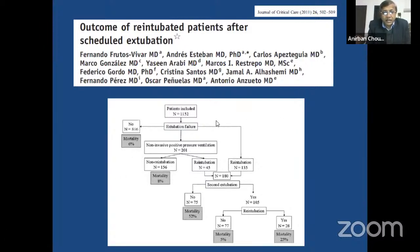So once the patient had an extubation failure, they were subjected to non-invasive ventilation. And if non-invasive ventilation was successful, the non-reintubation patients had a mortality of 8%. So there was a jump. Those patients in whom non-invasive ventilation was either not suitable or failed, that is 135 in whom it was not suitable, so they were directly reintubated, and 45 in whom reintubation was done, but it did not work, so they had a second intubation.